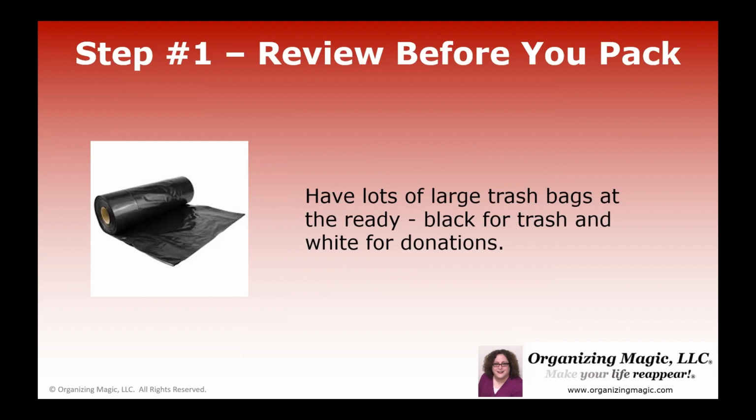But going through and getting rid of things before you move makes it a lot easier to move to your next place. I can't tell you how many times I've gone to clients' homes and seen a room like a basement or storage area full of boxes that clients have told me, oh yeah, those are from our move. And it might have been 5 years ago. It might have been 10 years ago. Sometimes they tell me, yeah, we just keep moving these boxes. We've actually moved a couple times and we've never opened the boxes. We just keep moving them.